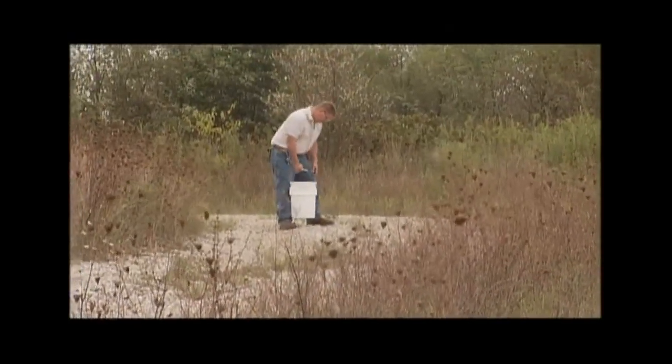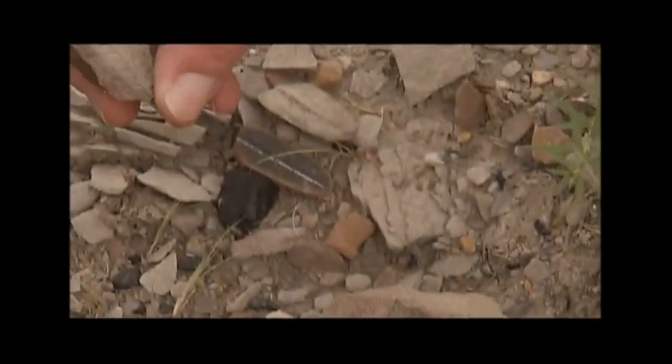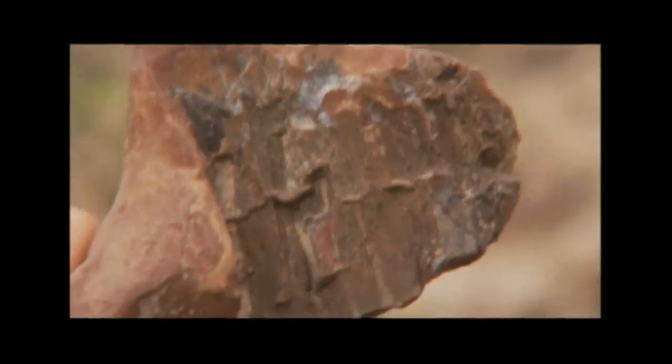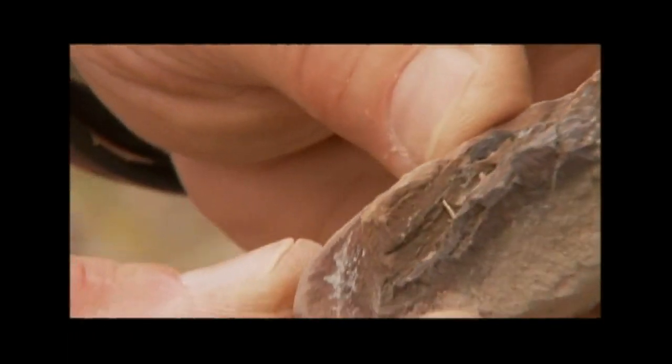If you train your eyes, there's a lot to see and a lot of treasures here on the ground. Right. There's a little fern right there. That's a pecopteris. Another example of weathering, in this case weathering that allows us to find a treasure with the work already done.